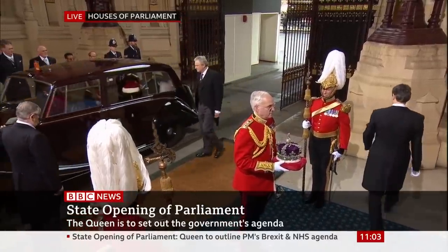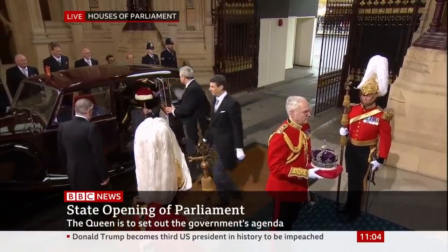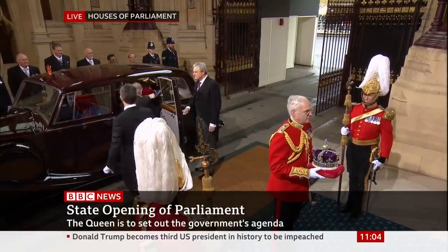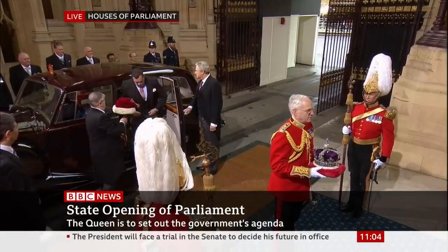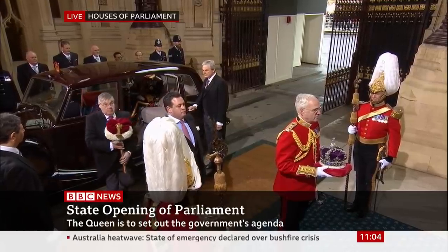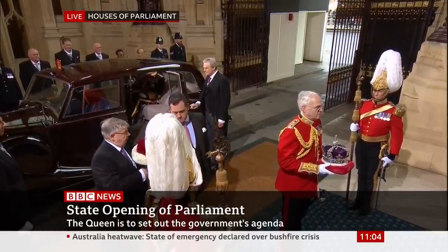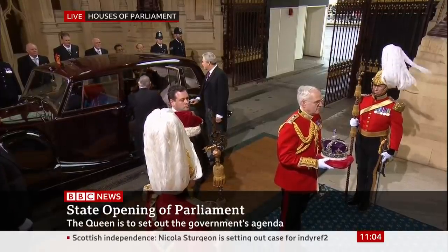This crown only seen very rarely at the state opening of Parliament and at coronations. So it's a rare sight indeed, unless of course you're a regular visitor to the Tower of London, and you can see it on display there. But it's been brought to the Palace of Westminster today to be part of this important ceremony. And then two other items of royal regalia being brought.